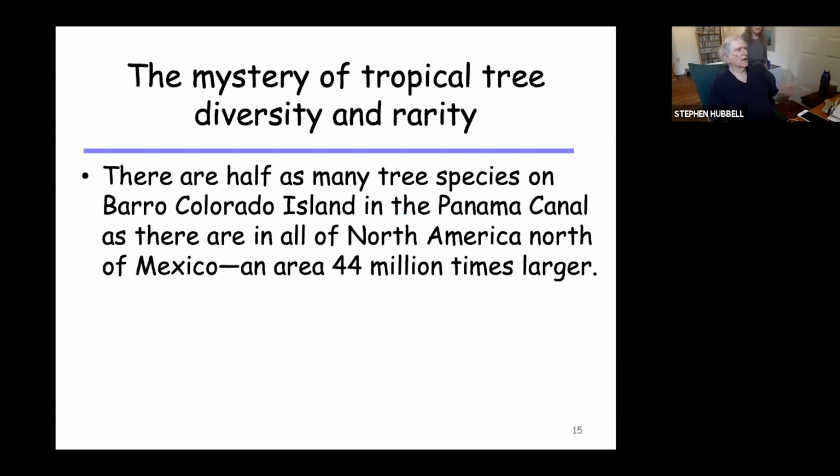But my grail is understanding tropical diversity and rarity. And these plots are useful for huge numbers of questions like carbon sequestration and responses to climate change. But I want to know why there are so many tree species in these forests and why so many of them are extremely rare. And so I want to just emphasize these 2 points in the rest of the talk and try to get some discussion of this going about what's going on maybe at Paint Rock later on.